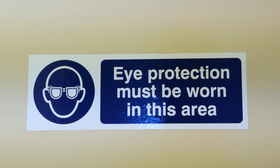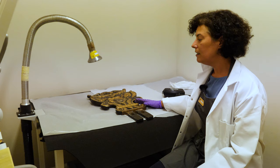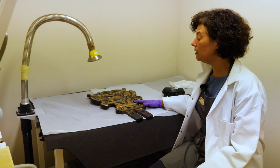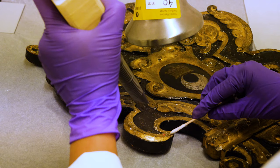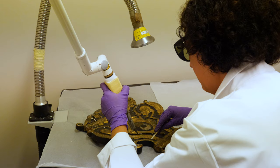Lasers have been used in conservation for a while now, and I've been using it in this particular chair because it was very damaged and the bronze paint on top was not able to be removed without damaging it. Apparently this is a laser that commercially is used in cosmetics to remove tattoos, but for us it's been adapted as well, so it's not as powerful as in normal use.